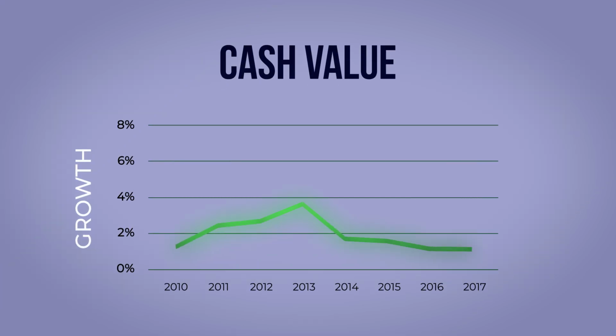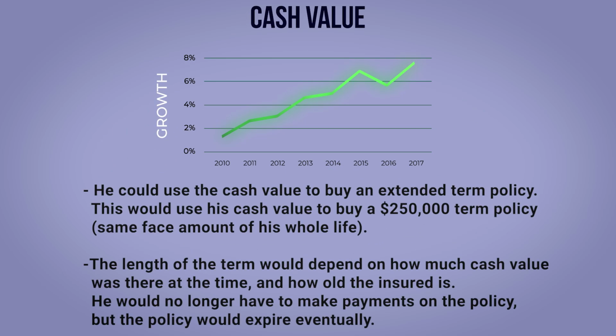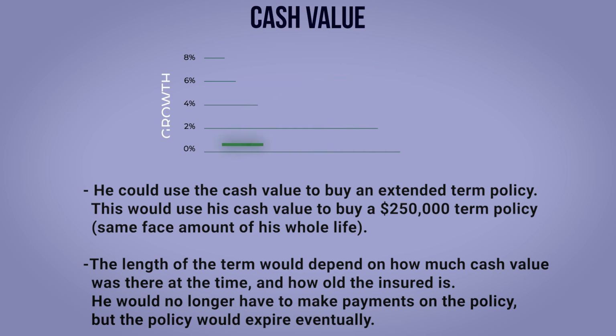As the cash value grows, there are a few other things Alex can do with the value that his policy currently has. He could use the cash value to buy an extended term policy. This would use his cash value to buy a $250,000 term policy. The length of the term of that policy would depend on how much cash value was there at the time and how old he was when he decided to make that happen. He would no longer have to make payments on his policy, but the policy would eventually expire.